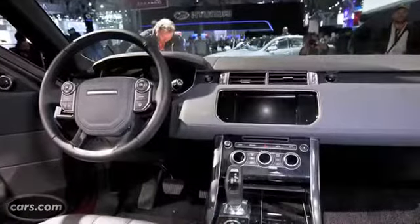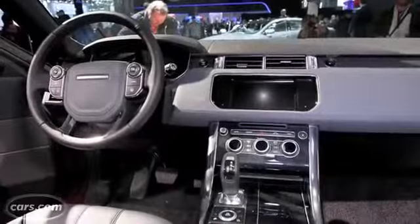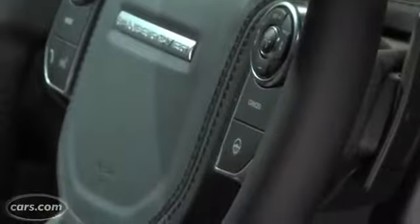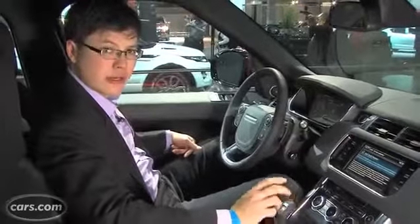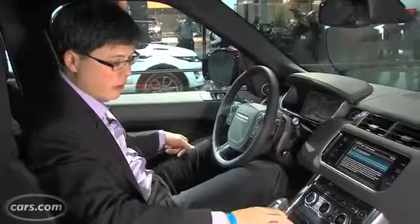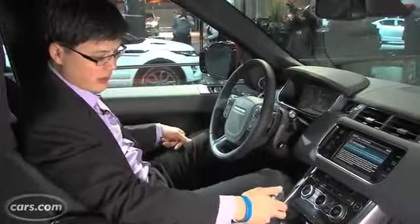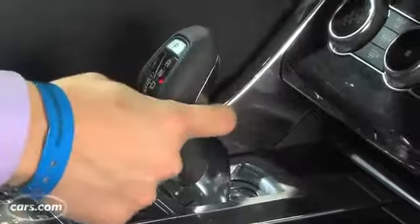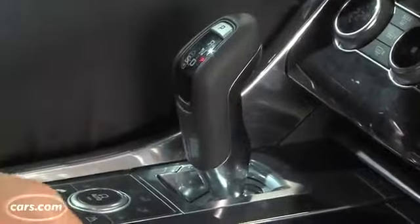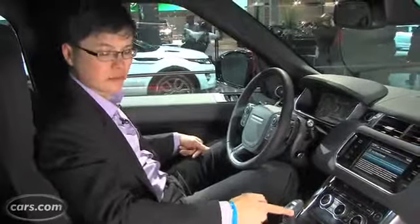Cabin materials are what you'd expect for a mid-tier luxury SUV. Lots of leather along the dashboard. There's even stitching around the steering wheel here. Land Rover has ditched the rotary knob in the Range Rover and Range Rover Evoque as a transmission for this transmission gear shift right here. It's got electronic detents, very common among luxury car makers. Now, none of them feel good, and the Range Rover Sport, kind of the same story.